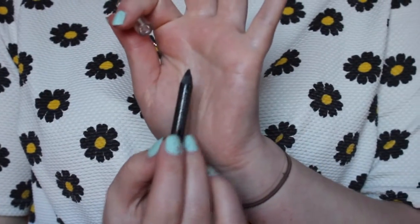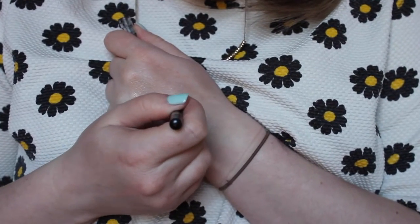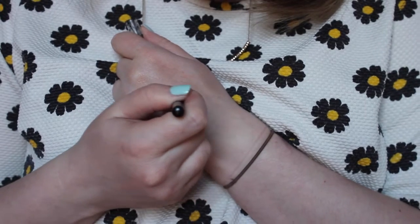For your waterline eyeliner, you want to use a waterproof eyeliner because we want it to last as long as possible. So I'm using a Scandaleyes eyeliner just in the 01 black colour, and I'm lining the upper and lower waterline. I'm just curling my eyelashes now because when do I not?